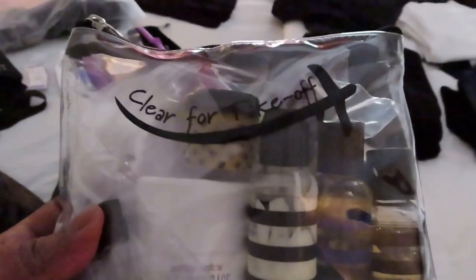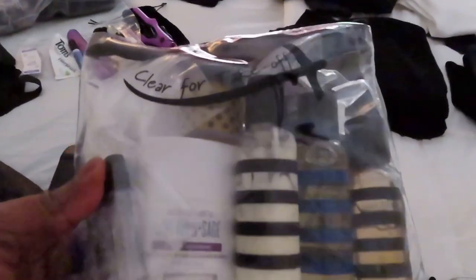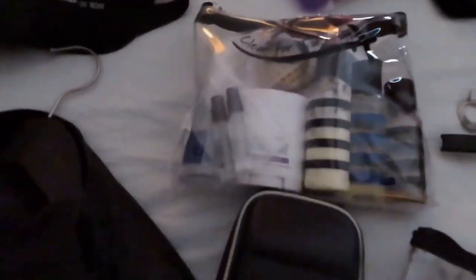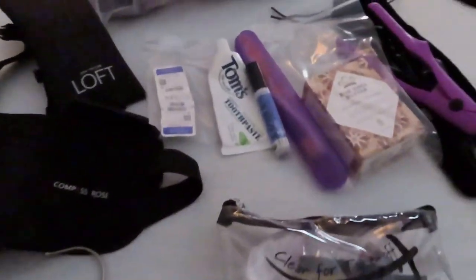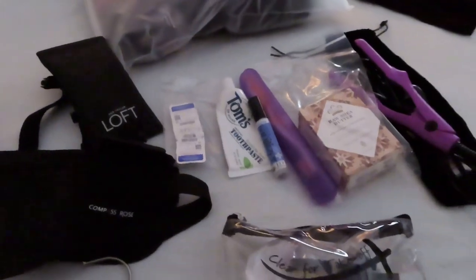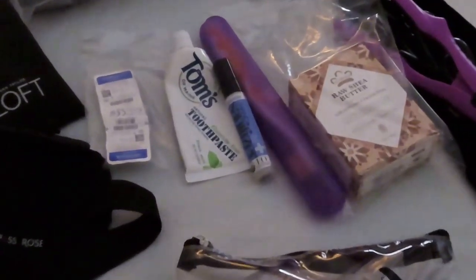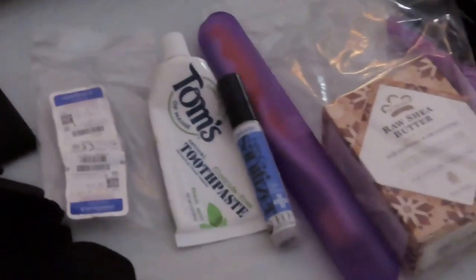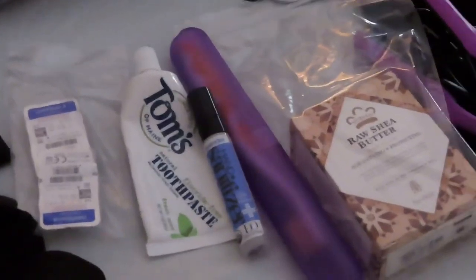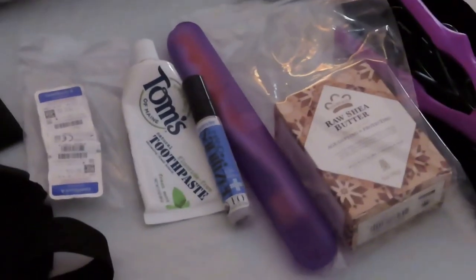So I love this little travel clear container because I can just grab this out of my backpack and put it through TSA. So it's really easy and convenient to have for that purpose. Over here, I have some more toothpaste that I like to just put in my purse, because it's a long flight and I like to freshen up before we land.